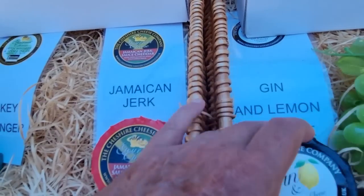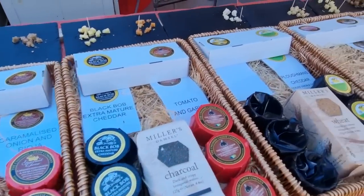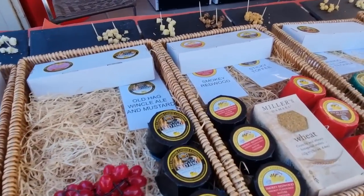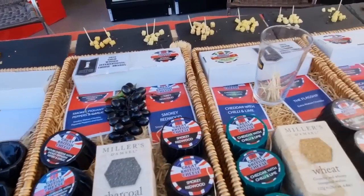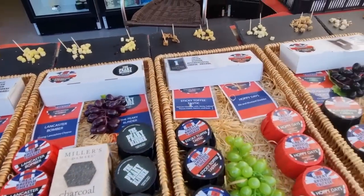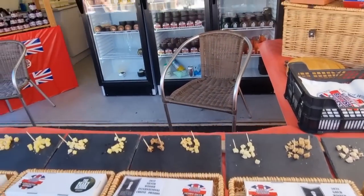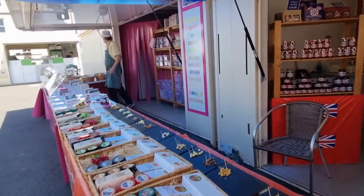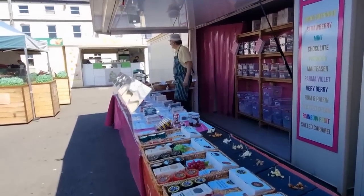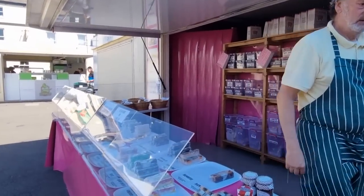A beautifully set out stall like they all are outside Fleetwood Market. And look, it goes right the way down here. A great selection of cheeses. Oh, it's really superb. And there's the cooler in the background. So I've just got to thank the stall holder very much for allowing me to include it in the video.